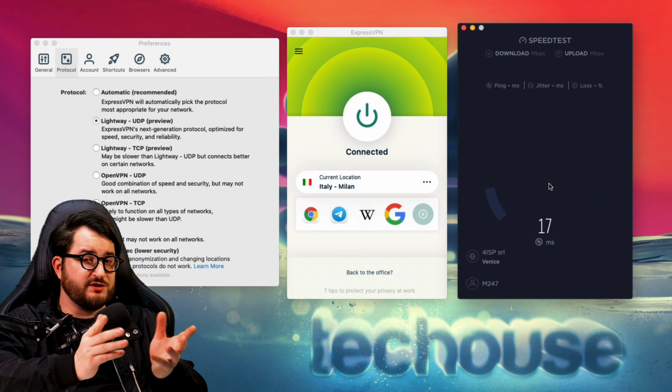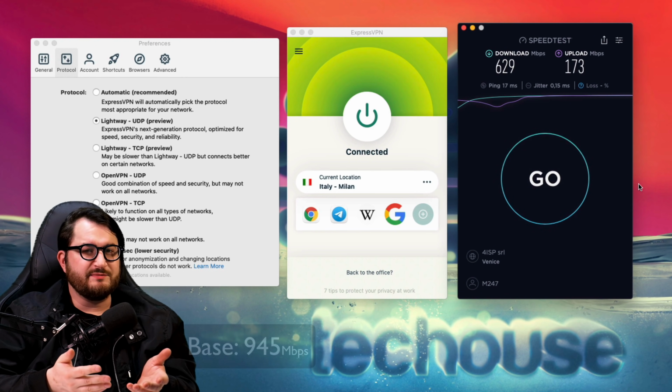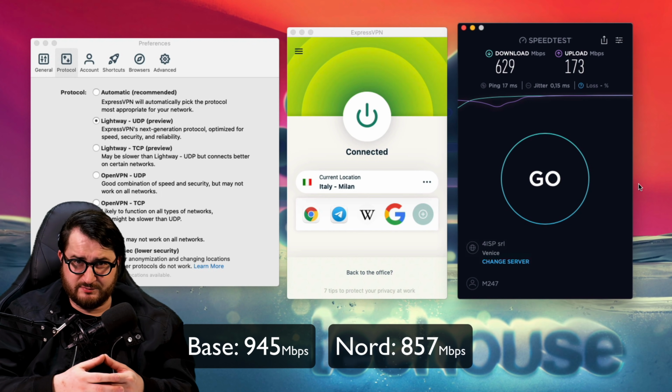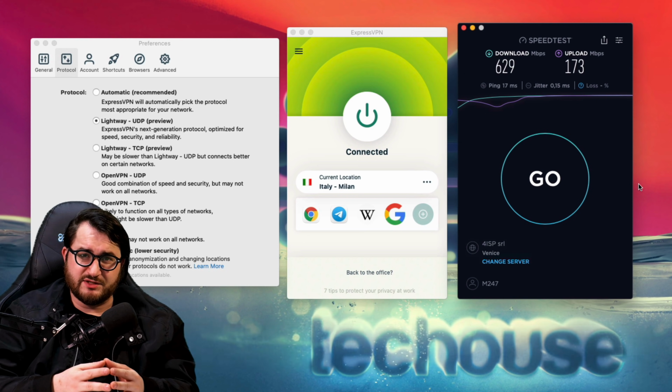The fastest protocol which ExpressVPN has is called Lightway, and with that you can see that we get 629 megabits per second. It's a bit slower than NordVPN's protocol, but it also was a conscious decision on behalf of ExpressVPN, as they consider WireGuard, the technology on which NordVPN built their protocol, inferior and not yet completely developed. So they chose to make it a bit more stable and, they say, more secure at the cost of a slight reduction of speed.